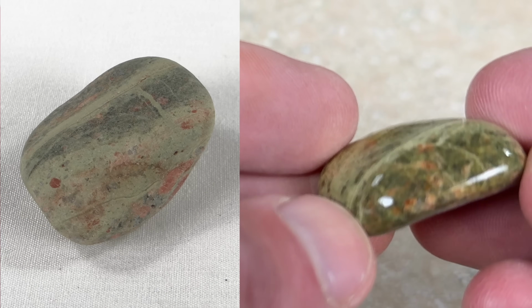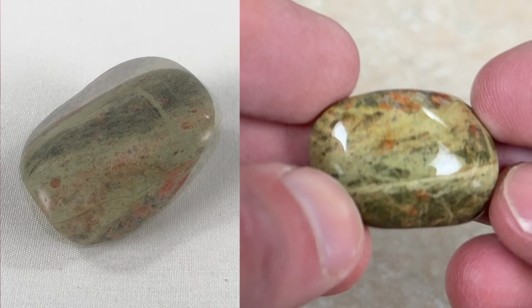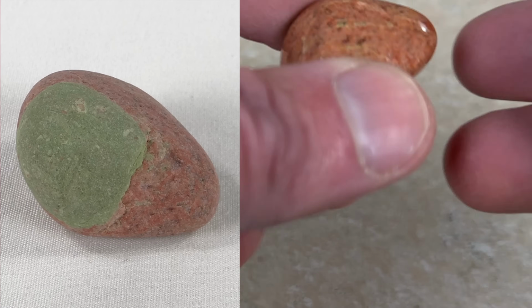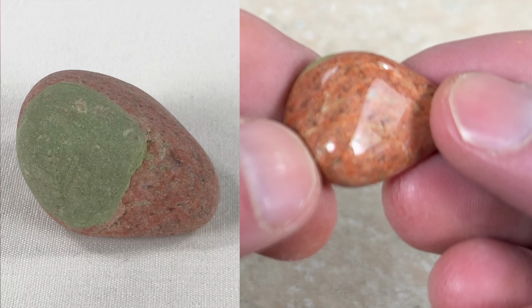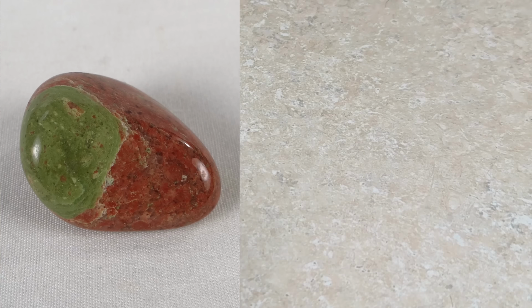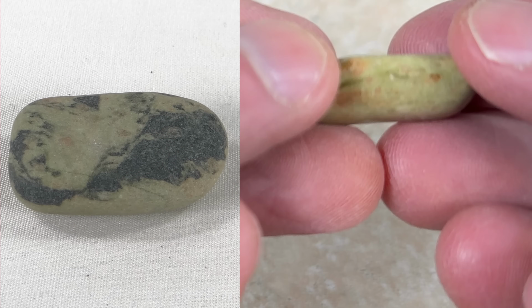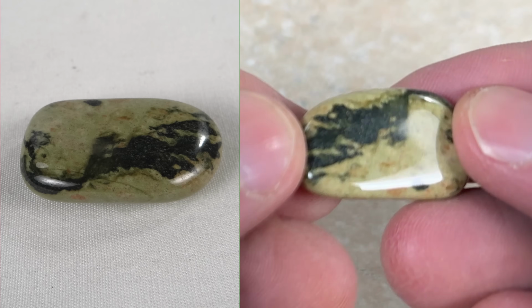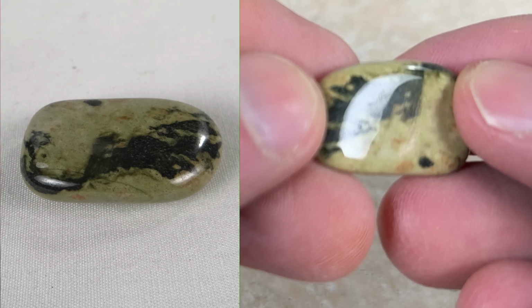Another piece of mostly epidote. I guess you'd call that unikite because there's some feldspar in there. And then we got the opposite. We've got mostly feldspar with a little bit of epidote. And this little guy's the last one. It has epidote and something black that polished up okay.